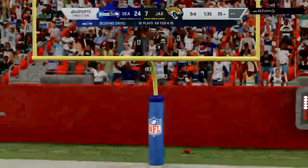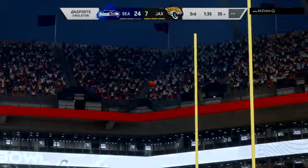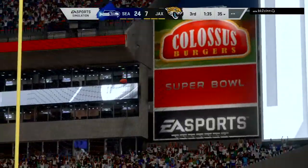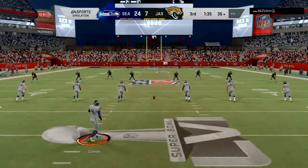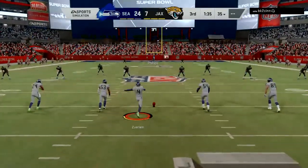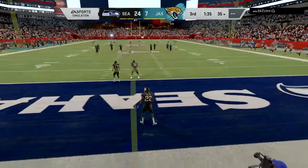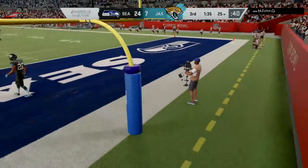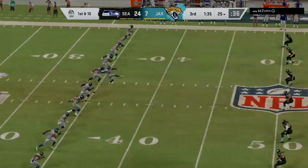Zerline good with a PAT. And the decision to just kick the extra point winds up successful. Now after the touchdown, it's Zerline. He'll kick it away. And they will not get a chance to return this one as it's through the end zone for a touchback.